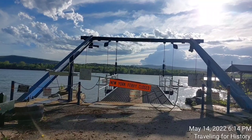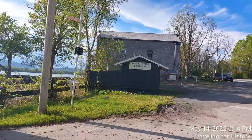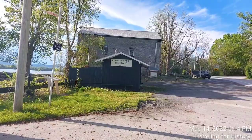The ferry's importance in commercial freight transportation declined in the second half of the 19th century due to the arrival of the railroads in Addison County. The stone warehouse standing adjacent to the current ferry slip, built in 1823, is a surviving reminder of this historic importance. I can't see anything through my viewfinder, it's so bright.